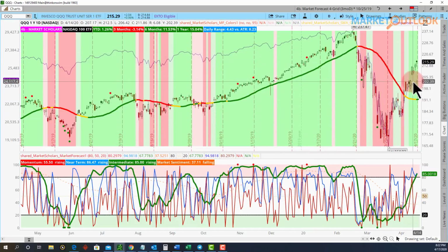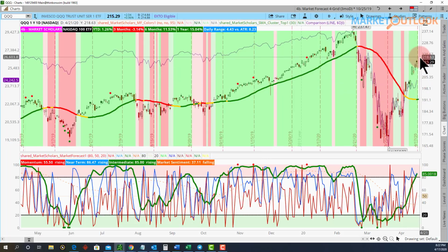They have been tracking pretty well until this past week. This past week, the Nasdaq has taken off, and the Dow has too, but not to the same extent. So again, a little bit of a divergence here.